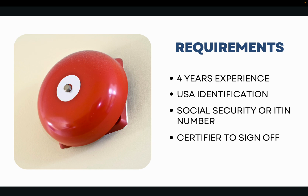Now, in order to get the C-16 license, you've got to meet the basic requirements, which are 4 years of journeyman level experience, USA identification. You'll need a social security or ITIN number, and then you'll need a certifier to sign off on your experience.